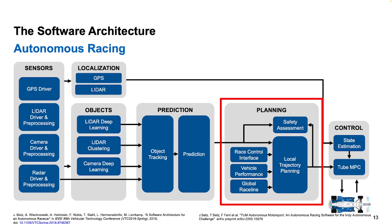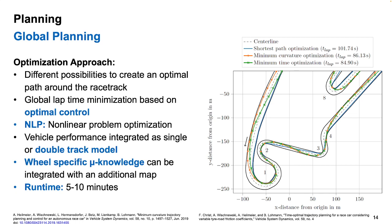Ultimately, everything is coming to the planning algorithm. What we are doing in our race car is that we split into a global planning and a local planning approach. In the global planning, we have different optimization approaches, but heavily rely on optimal control, where we're setting up a nonlinear optimization problem with a double track model. By having wheel-specific knowledge, we can calculate the optimal minimum time that the car needs around the racetrack by taking care of exact vehicle behavior from a double track model and the exact friction coefficient.